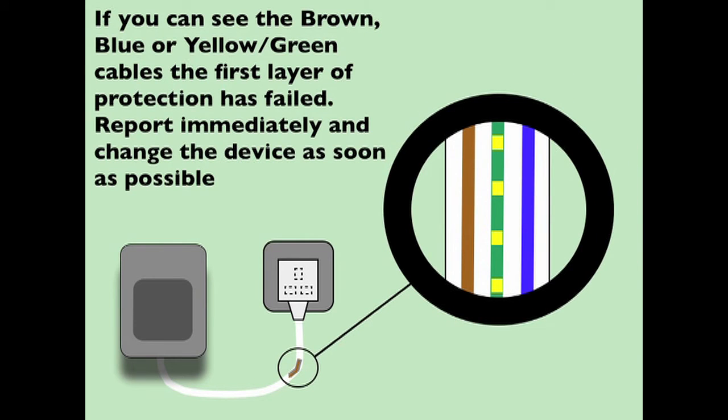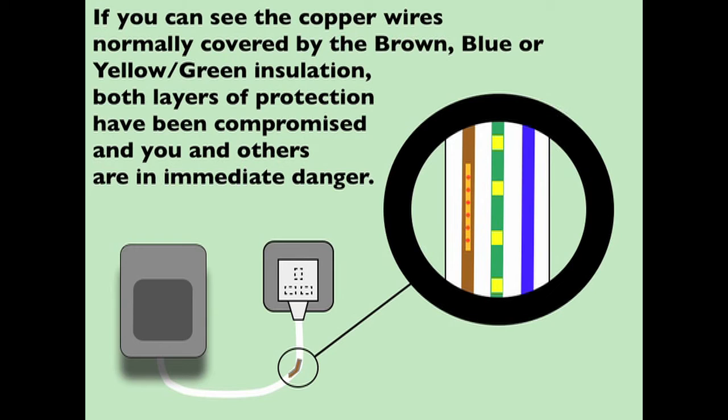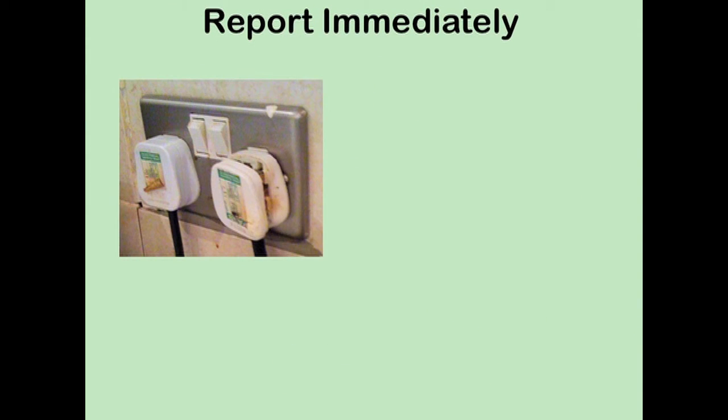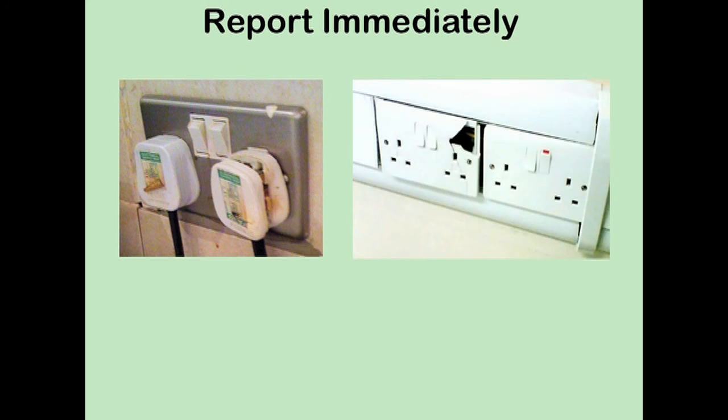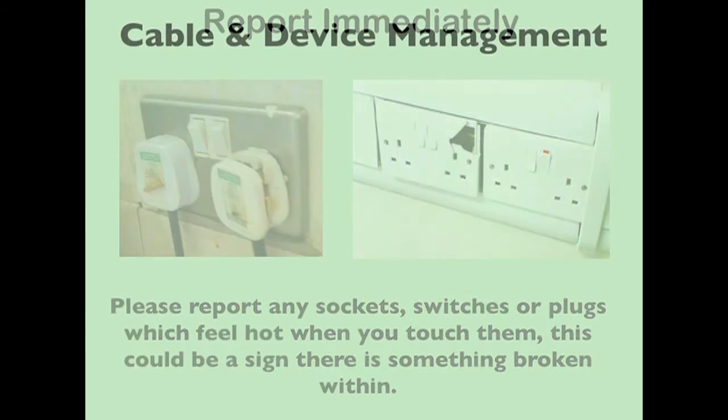If, however, the mains cable is damaged in such a way that you can see the copper wire, then you are in real danger. Remember, this copper wire is what carries the electric current. If you come in contact with this copper wire, you are likely to receive a severe electric shock. You should disconnect the device if it is safe to do so and report this immediately. Anywhere where the insulation is damaged and it's possible for you or others to come in contact with the copper wires, you should report this immediately. Also report any sockets or plugs that feel hot to the touch. This could be a sign that something is wrong.